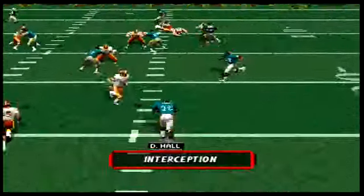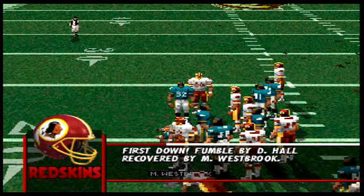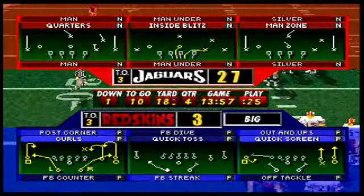When there's an interception, the whole defensive team has to react in a flash, because now you've got an open field running situation.